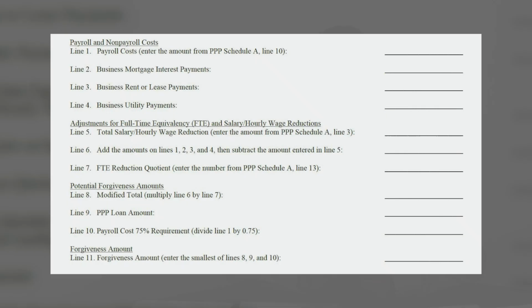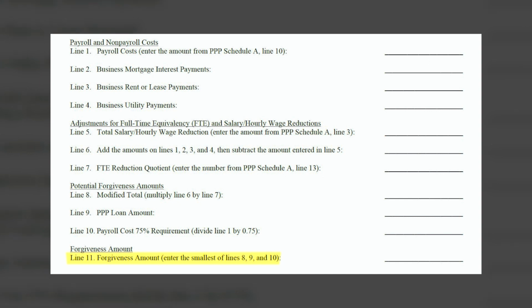Line 11 is your forgiveness amount that you're requesting. And that's as simple as going to lines 8, 9, and 10 and just copying whatever the lowest amount was. So you can imagine for some people, their payroll has actually gone up from what their calculation was for their loan amount, you're not going to get forgiven more than what your loan was. And then again, the payroll cost has to be 75% of what you're forgiven, so that's how that's calculated. So whatever's the lowest number from lines 8, 9, and 10, that's what goes into 11, and that's the amount that you're going to be applying for forgiveness under this application.